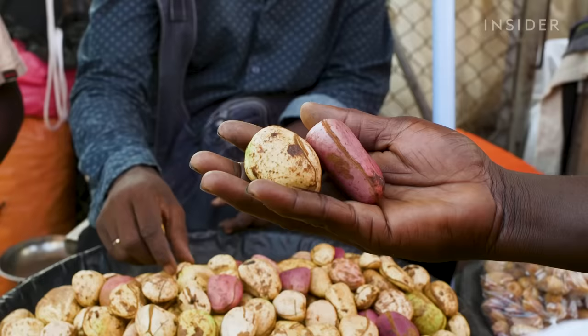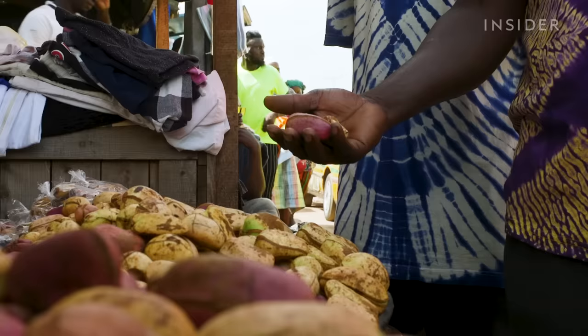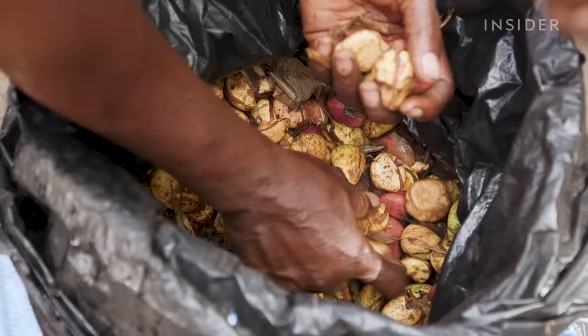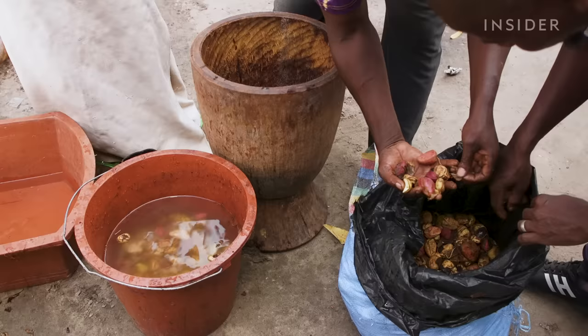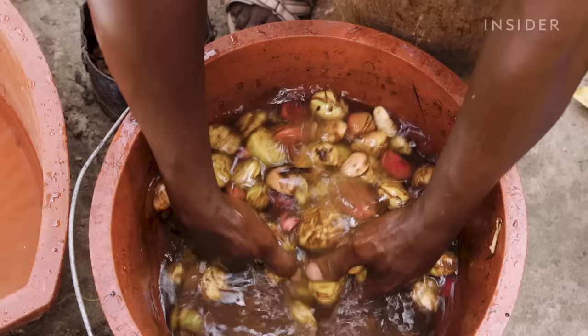Musa goes to Serekunda market to buy kola nuts twice a week. They only grow along the West African coast, and they're a popular gift for naming ceremonies and weddings. In Gambia, the nuts are also used to make a traditional orange dye. Musa says the key to getting the best color is washing them thoroughly.